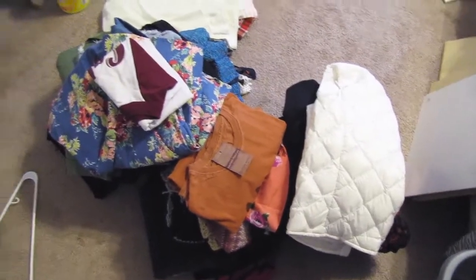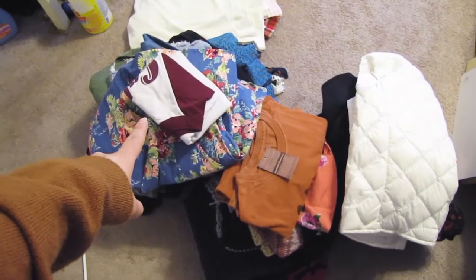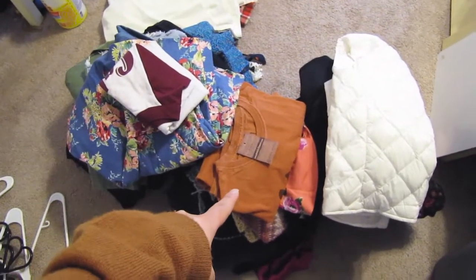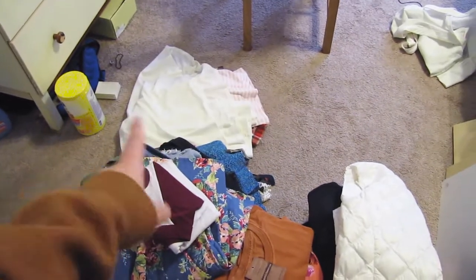Okay, so another update. These are the clothes that I'm going to put out. That's a lot of clothes. Oh gosh. This is just what's going back into the storage. And then there's some donations.